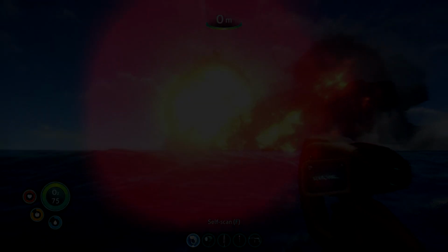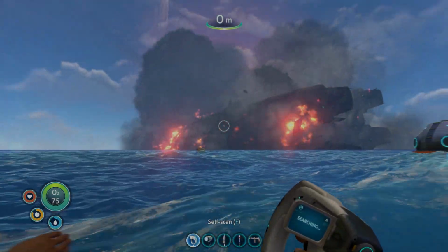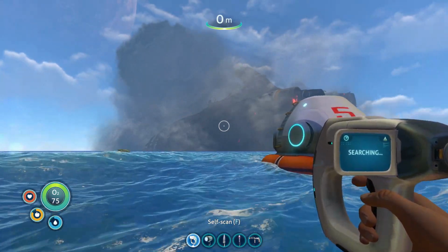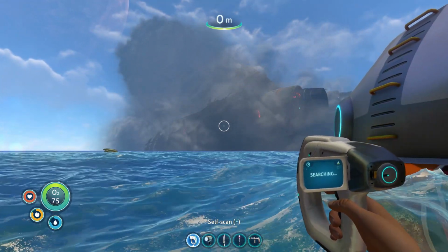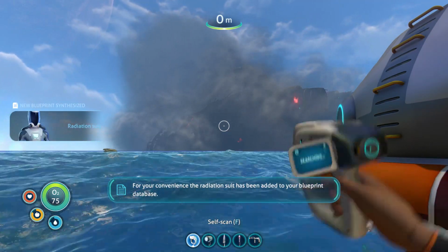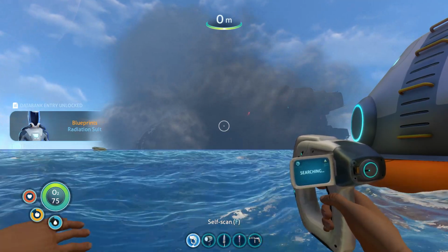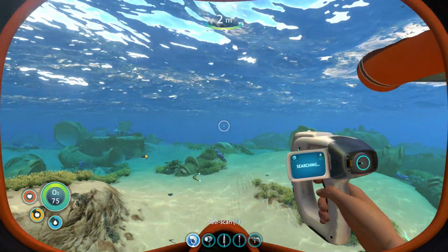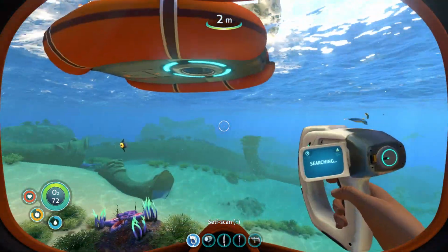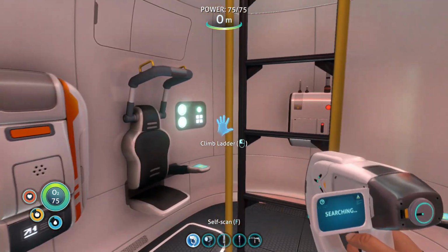What? Oh my god. Oh my freaking god. Okay, good news. There were no survivors on there anyway. Bad news. Radiation. For your convenience, the radiation suit has been added to your blueprint database. Well, that's very useful. Thank you very much. I would really like a radiation suit right about now.